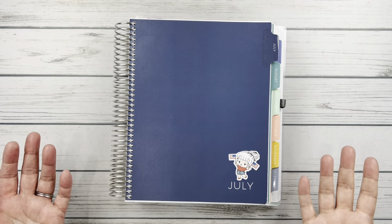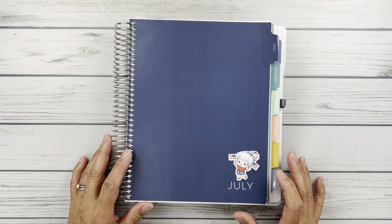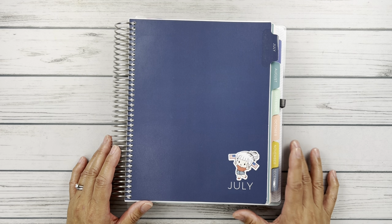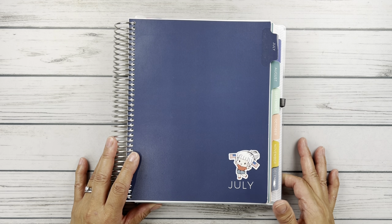Alrighty friends, so July. Already midway through the year, it's so crazy. So as always, I like to put a little bit of pizzazz on my index page. So this sweet little girl is very patriotic. She was a freebie from, I believe, Simply Smith stickers. So that's how I kind of kicked off the month.